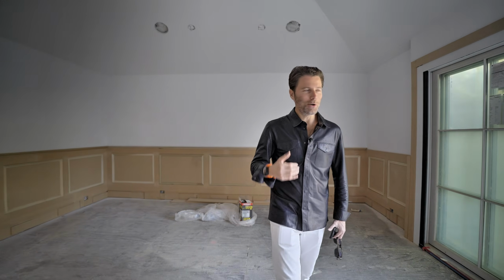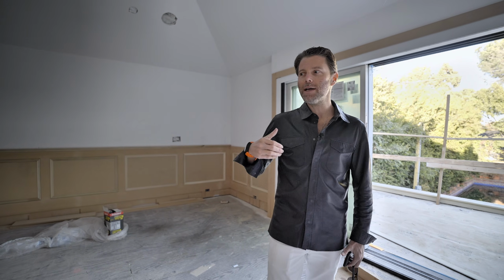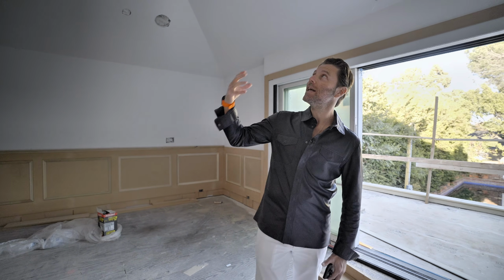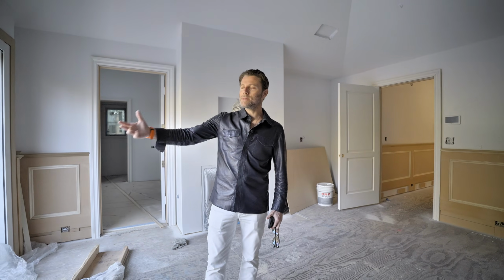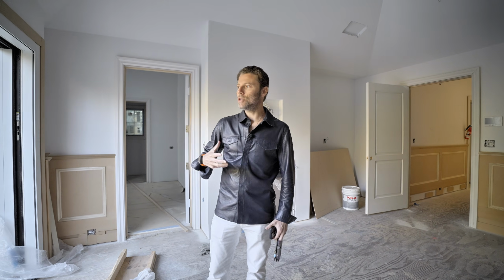So again, we're right now in the master, right? The master is where the action happens, right? I love this master. The size, you just feel like you're at home, right? You feel like this is the right property for me, and for the homeowner, right? Beautiful ceiling height, beautiful feature fireplace. You can't ask for more, right? Like the balcony size, the views, the serenity, everything. I mean, this is one of my favorite master bedrooms.